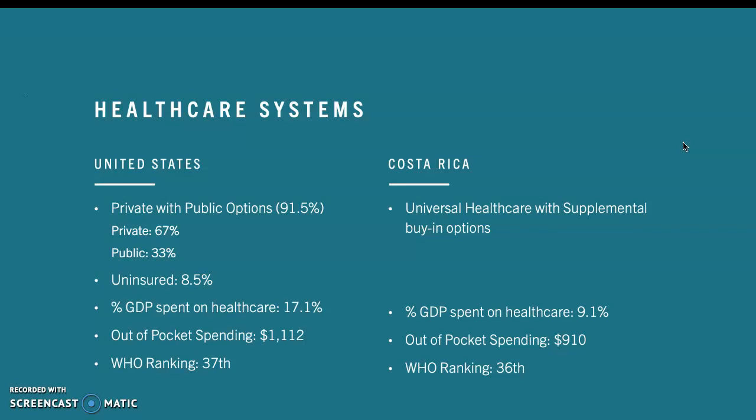In contrast, in Costa Rica, there's a universal healthcare system that offers the option to have supplemental buy-in private options. The percentage of GDP spent on healthcare is 9.1%, and out-of-pocket spending comes out to about $910 per capita. And they are ranked slightly above the United States in terms of the World Health Organization's healthcare rankings at 36th.